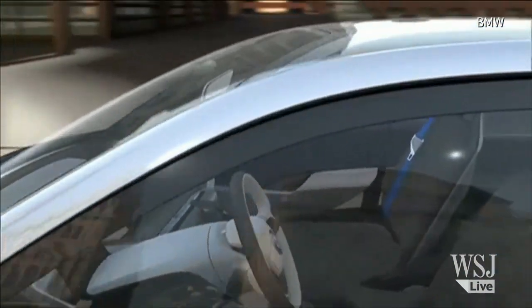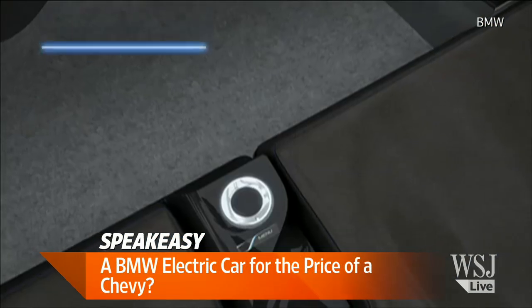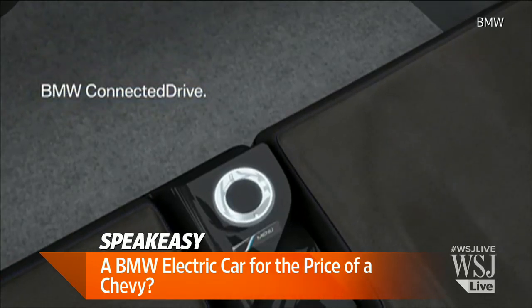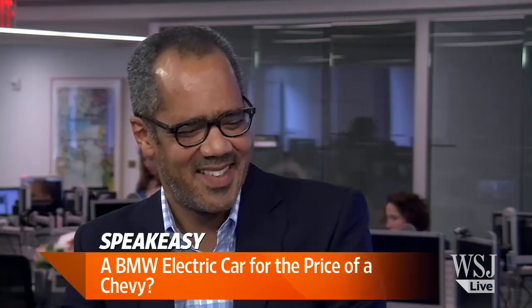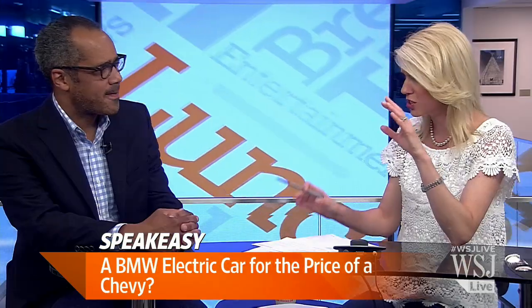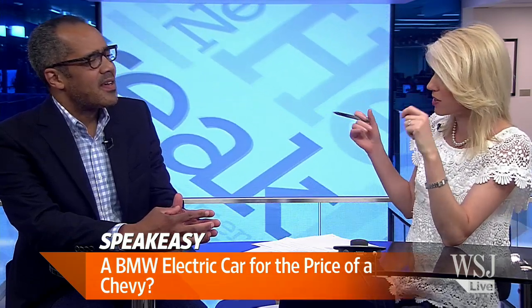BMW will offer its much anticipated i3 electric car for sale starting next year, and get this, for roughly the same price as a Chevy. Here with the details is WSJ car columnist Jonathan Welsh. All right, Jonathan, the price tag on this new Beamer puts it at just over $41K. How does that stack up with the other all-electric models like the Chevy Volt?